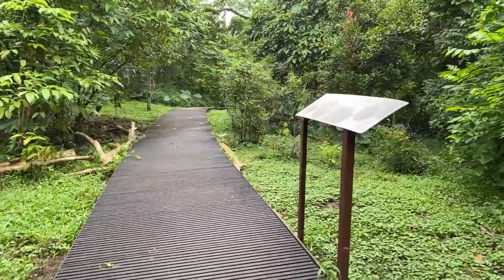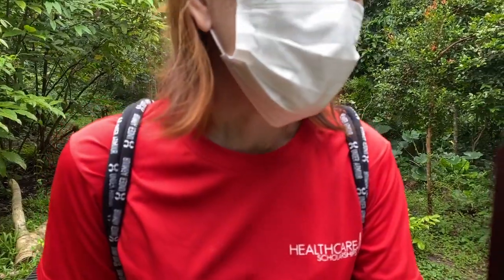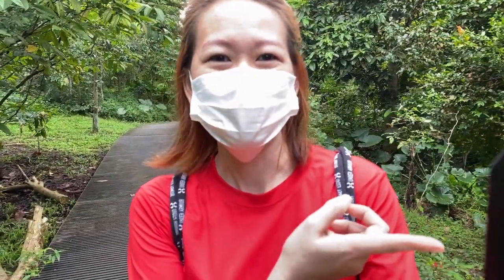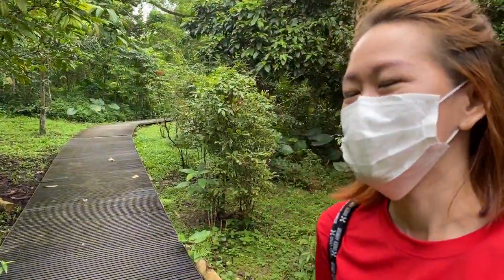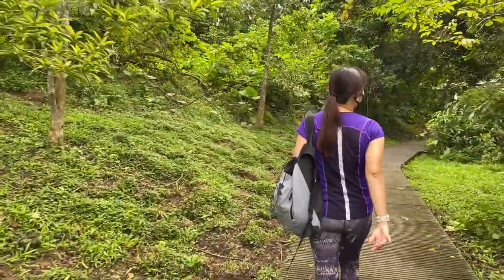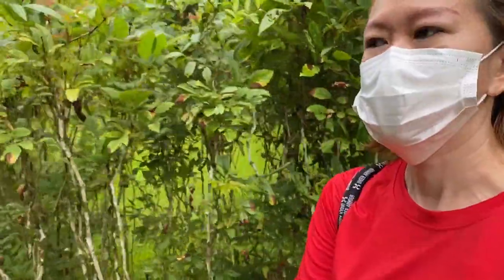What's in here? I don't know what's in Hanguana Trail. It's a flowering herb, basically. Our species and flowering herbs, so that's what they said here in the write-up. We have to go back. You can hear birds chirping and then we're heading to the next trail. From Hanguana Trail, we have to make a turn. It's just 20 meters and then you have to go to the Drongo Trail. There's nothing much that we have seen in Hanguana Trail.